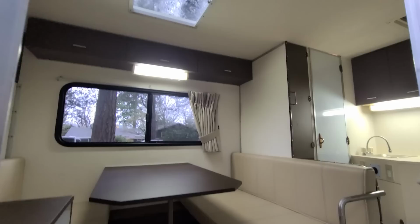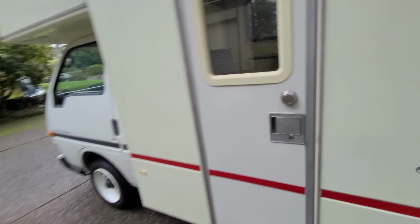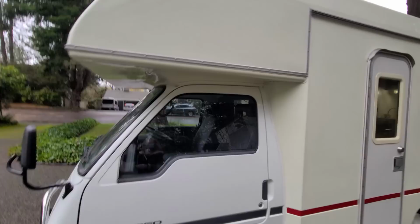Let's close this up. Oh, forgot to mention, this has a really nice pull-away screen door here, so you can have nice bug-free ventilation. Close that up. Double locks. Extra secure. Can never be too careful in these uncertain times. Really no body damage. Very clean example. One piece fiberglass. Well, two piece. Clamshell together. Very watertight.